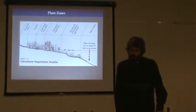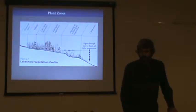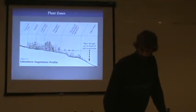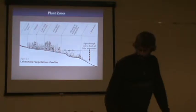I already went through some of this. These are the 3 different zones in the littoral zone: open water, floating, submerged, emergent vegetation, and then the lake bank. That area is the wetland. You know, the wetland where we typically.